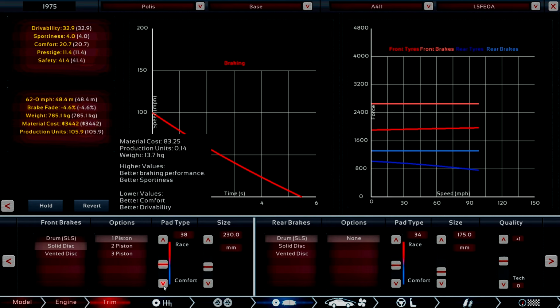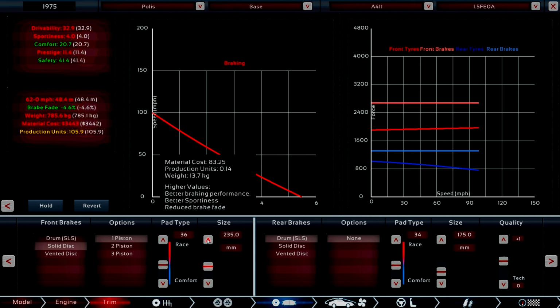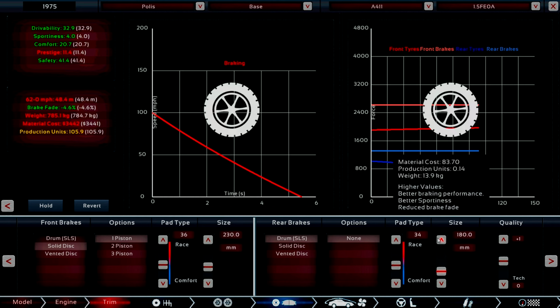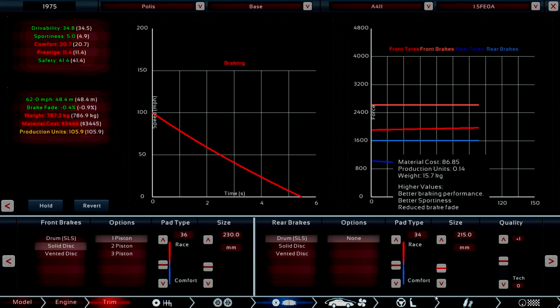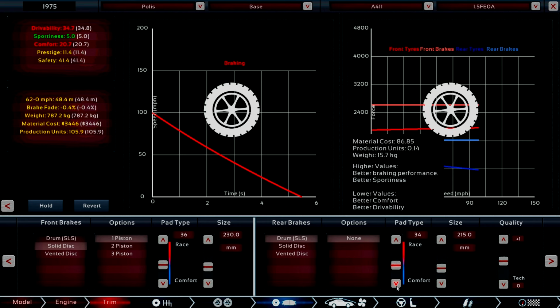So if I comfort them out a little bit. If I boost this maybe? No. Well, the brake fade looks fine. So if we boost this maybe. There we go. So it's my rears that are having issues. All right, so this thing weighs much less than a ton. That's nice to see. Boost that a little bit. So we're having a little bit of brake fade. Maybe if I boost this. Nah, it's not going to do anything.